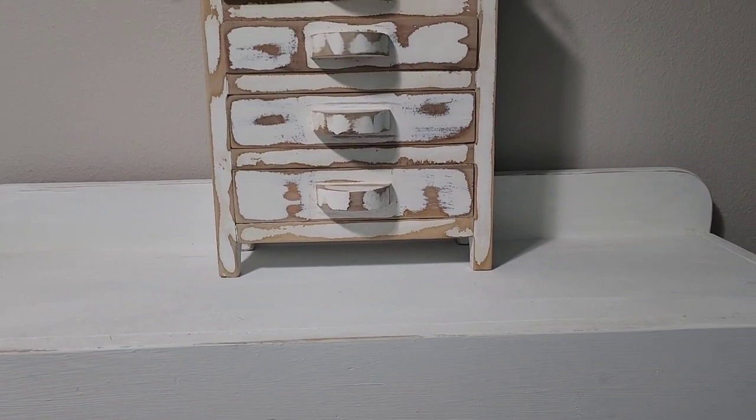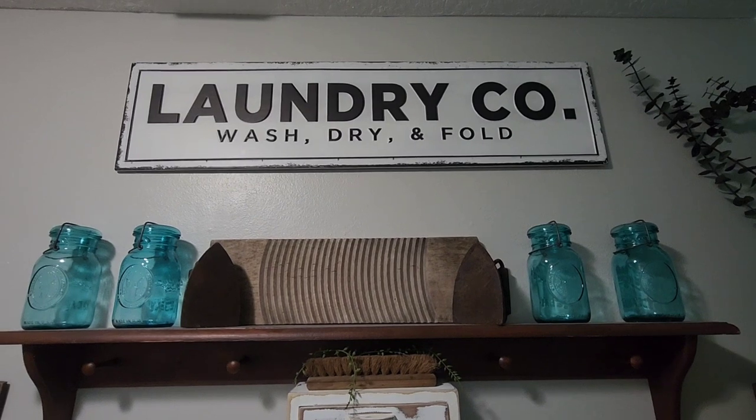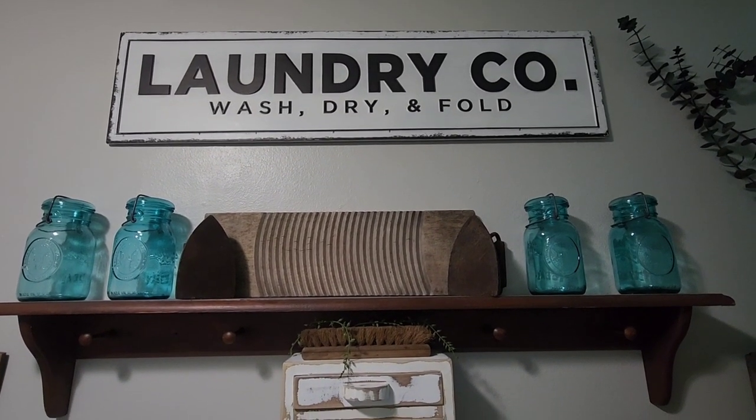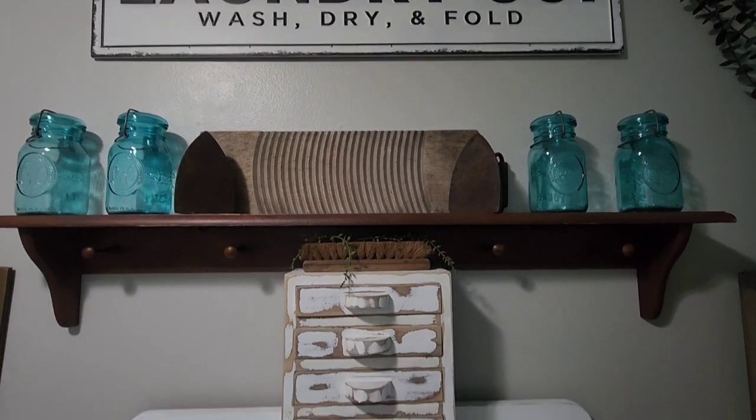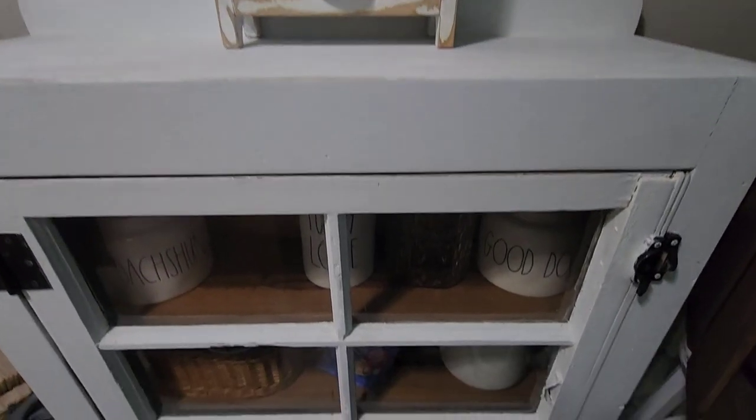I wish I could get a little closer. Okay, so a little further away. So that looks much better without so much clutter on it. So that looks better. I like it.